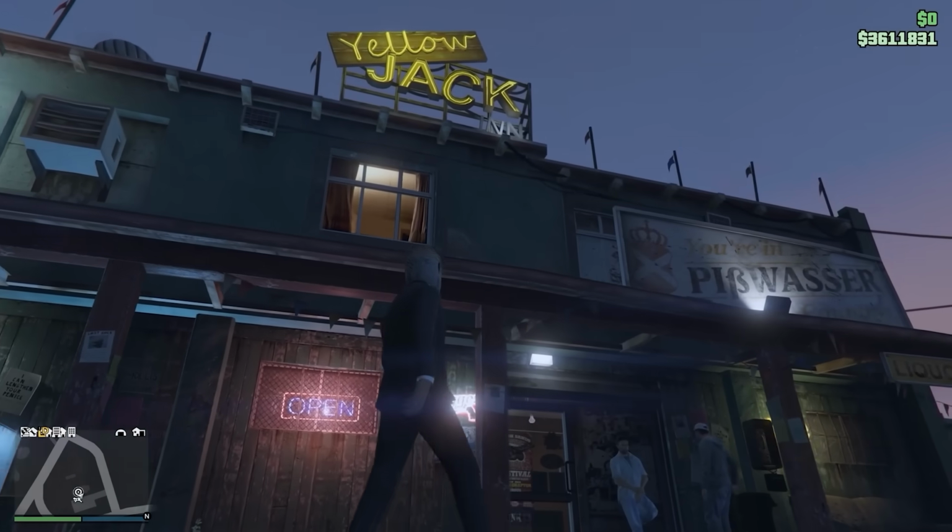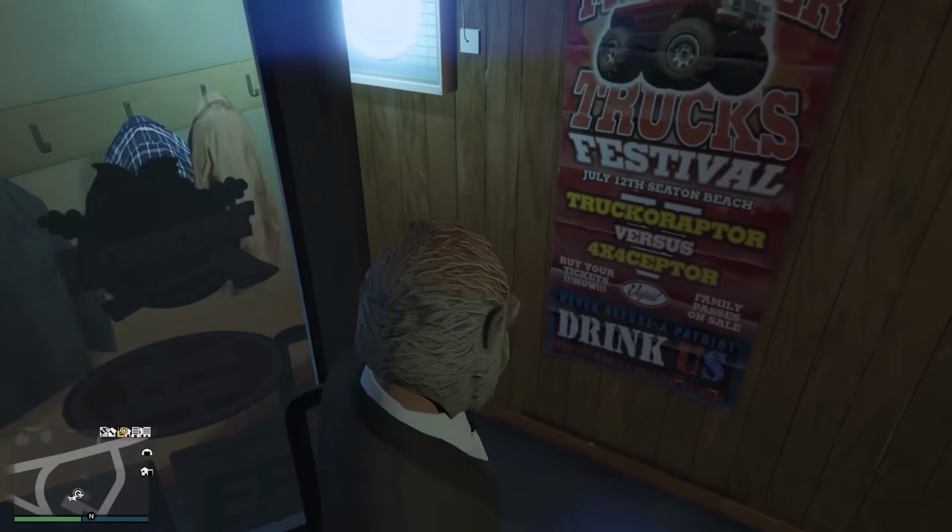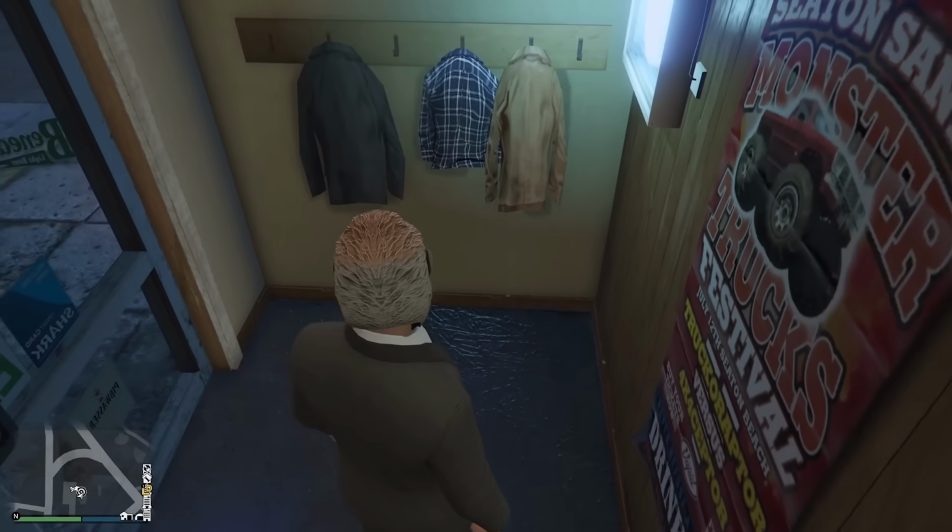As you enter the Yellow Jack Inn, on the left of the entrance there's a coat. This jacket is very, very similar to Nico's first brown jacket.